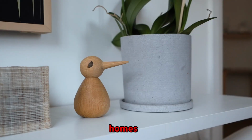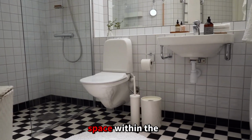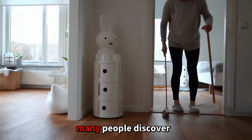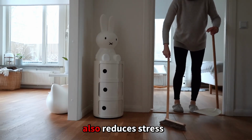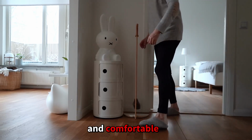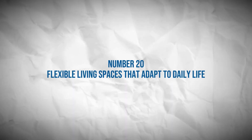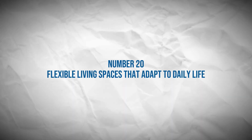Minimalism in Japanese homes is not about living without possessions. Instead, it is about carefully choosing which possessions deserve space within the home. Many people discover that reducing clutter also reduces stress, creating environments that feel peaceful and comfortable. Number 20. Flexible living spaces that adapt to daily life.